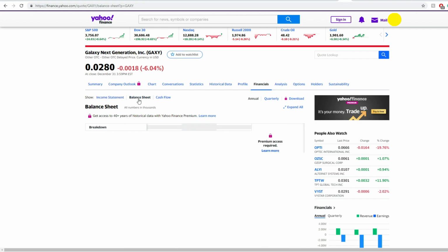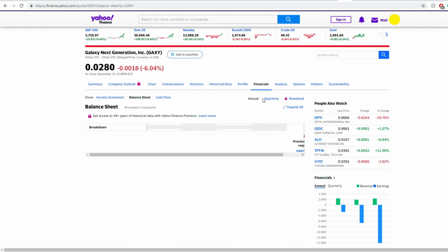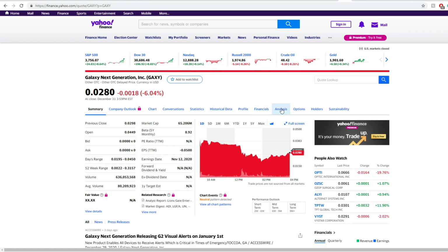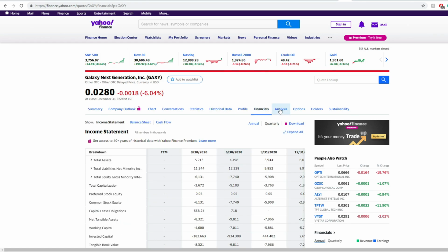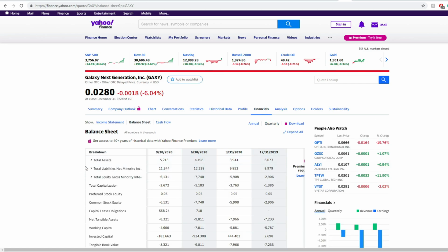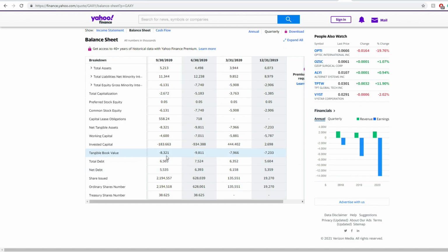So we're going to do the balance sheet here for, let's say, annual, or we'll do quarter, okay? And then you get to see the total assets they have is 5.2 million. So if they have 5.2 million, yet their market cap is 65.2 million, that kind of tells you something. Either it is highly overvalued, or they cured cancer, or they're the next Tesla or something. But, keeping an open mind, let's take a quick look into their total debt. Total debt is 6.5 million. Now their net debt is 5.5, but let's say 6.5 against 5.2 in assets, their debt is still higher.